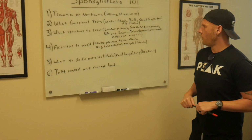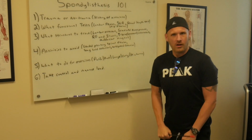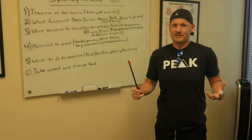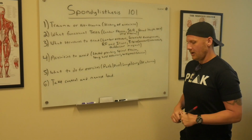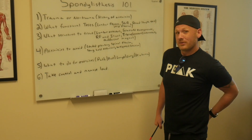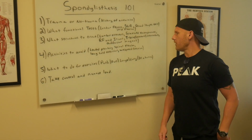Now, activities to avoid. Definitely loading and prolonged spinal flexion. So this patient that came in for us was a power lifter, and that's why there was dysfunction in there. And when you go into that flexion, what it does is puts more wear and tear up top and puts more pressure on that area down there and progresses that.